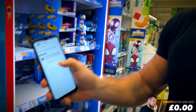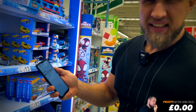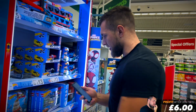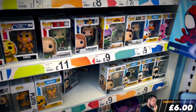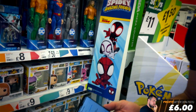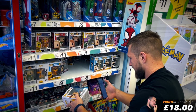Ooh, found something. £5.50. £16. After fees, I say £6 each, and there's one. So, £6 profit so far. £9. Last one, £21.83. After fees, that's another £10, £12 profit. Let's say 12. What about this one?